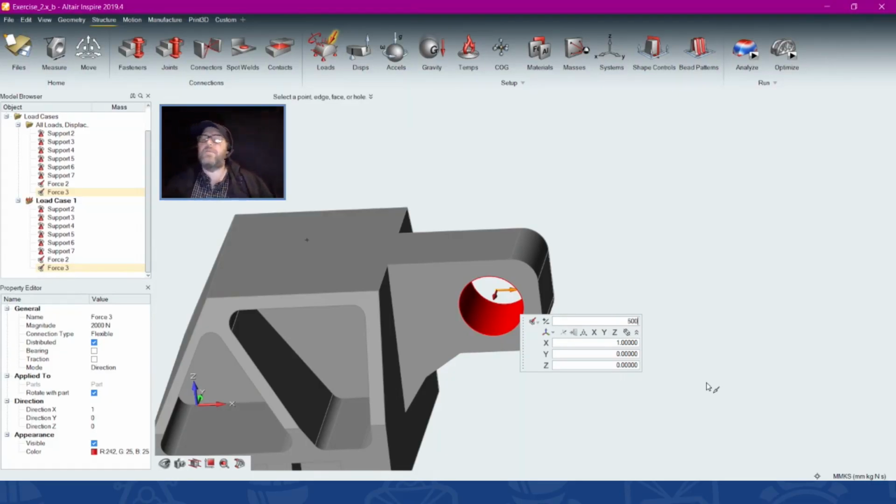And if I clicked enter now, it would be 500 newtons. But if instead of clicking enter, I type in LBF for pounds force, and then click enter, it automatically does the conversion to whatever value of force, whatever unit of force I'm utilizing in this analysis.